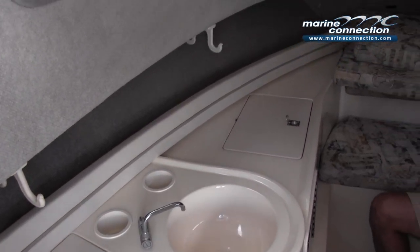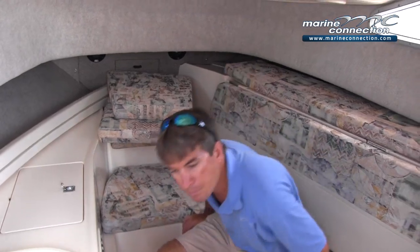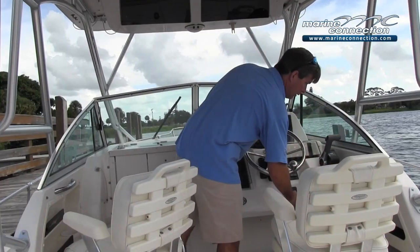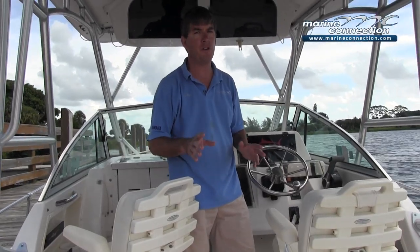Beautiful condition down here. I think it's time to fire up this 225 Yamaha, go out in the water, have some fun. Yamaha 225 is very quiet, great on fuel. Let's go.